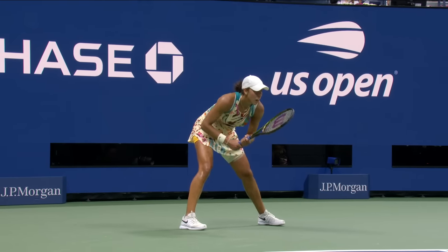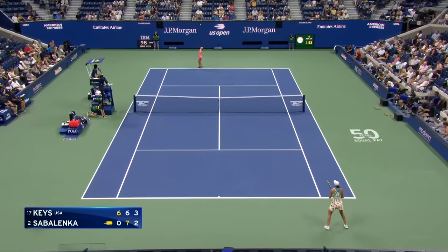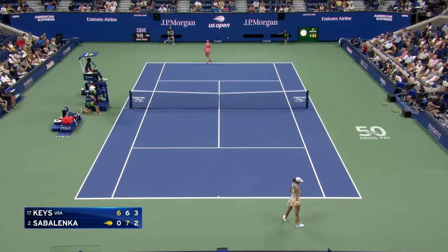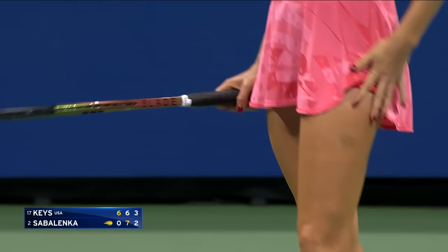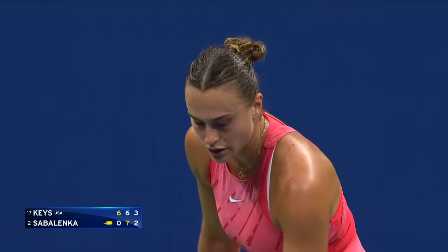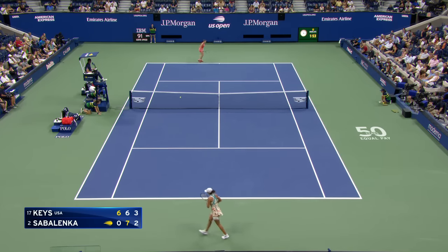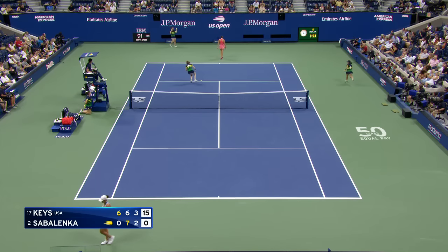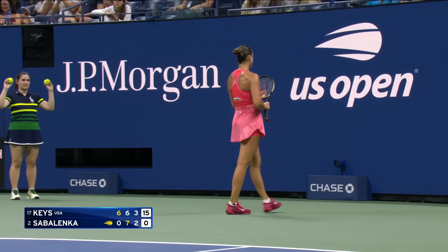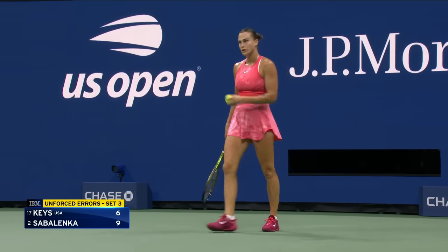It's been a nice rebound by Keys, hasn't it? Very nice. Serve for the match. Broken at love. Keys did get to the tie break, lost that 7-1. So two kind of gut shots. And she's come back here at the start of the third.